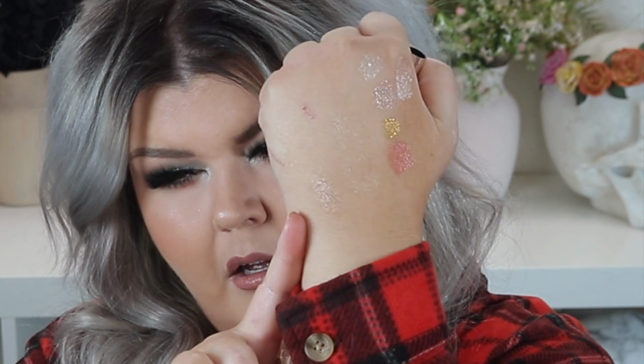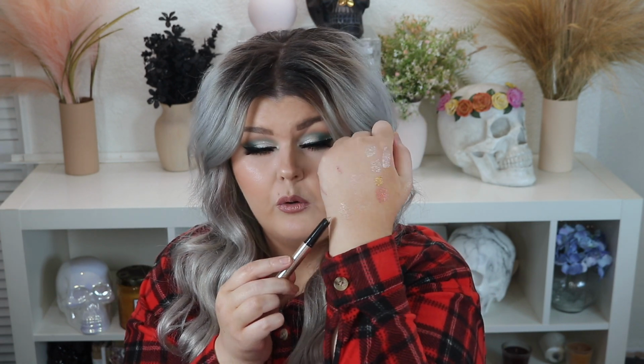It's right there. I expected a little bit more of a punch, but it's just a shadow stick. You can use it on your inner corner, as a base, or as is. I like that they're no budge, so that means they're going to stay in place. Let's try the other ones.